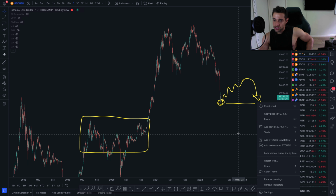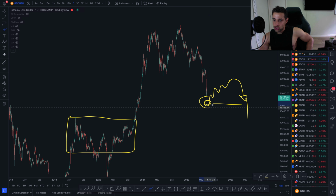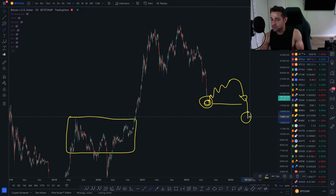But like I said, there are no guarantees, and no one knows where the bottom is. That's why I have been buying a good chunk over here, and I'm happy to buy another good chunk over here at about $13.7 thousand if we get that move later in the year.